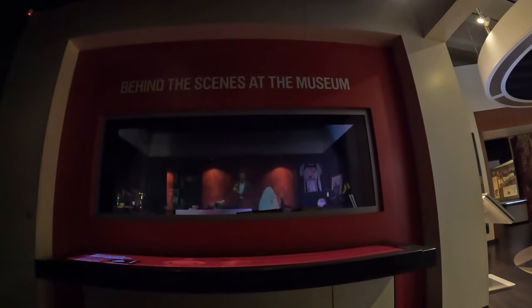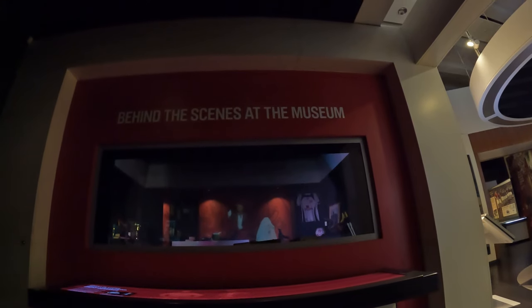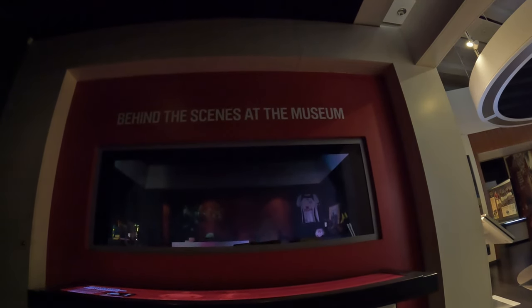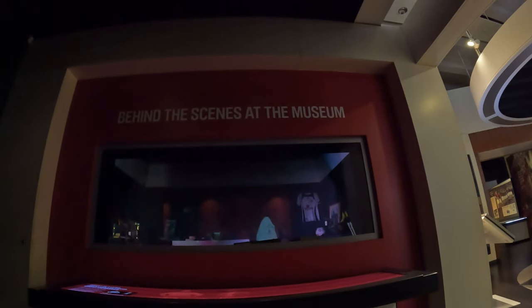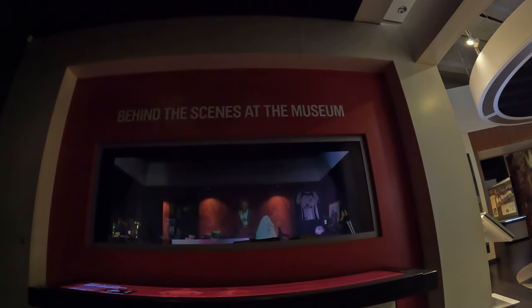Jules Rimet Trophy. The World Cup England won in 66. I've always wanted to get my hands on that. Now, just watch this for a minute. Hey, the World Cup. Wow. I borrowed it from the museum display.